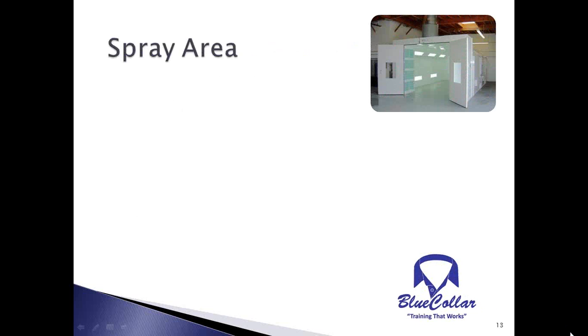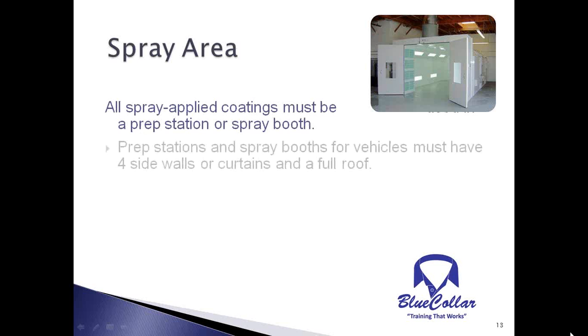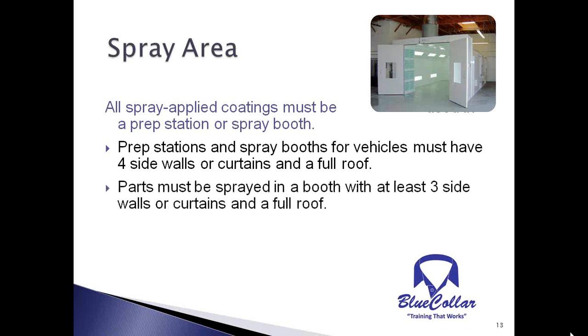So let's look at these a little closer one at a time. The spray area, and what dictates what is the proper spray area. All the coatings must be in a prep station or a spray booth. A prep station or a spray booth must have 4 sidewalls or curtains and a full roof, as well as a ventilation system. Parts can be sprayed in what sometimes is referred to as a jam station that has 3 sides. That can be walls or curtains and a full roof.